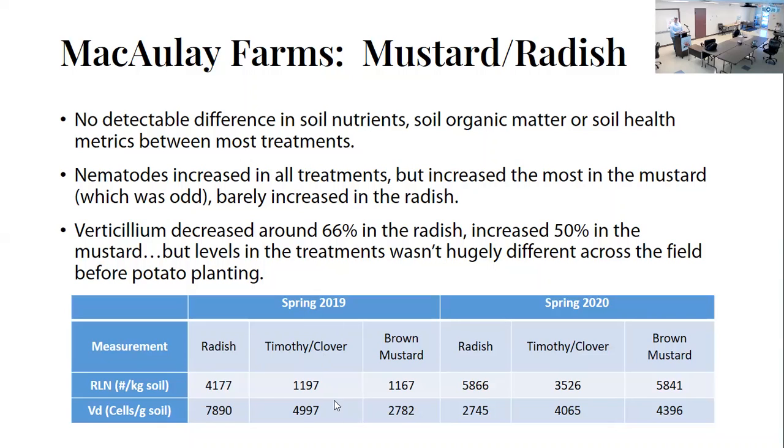So the nematodes did increase. You can see here, this is the before things were planted in the spring of 2019, and this is before things were planted to potatoes in the spring of 2020. So you can see there was a difference to start off in the parts of the field. Where the radish was going to be planted already had almost 3 times the nematodes of the other 2 strips of the field. So you can see that all of the treatments increased a bit in nematodes the following year, but they increased more in the brown mustard compared to where they started than the radish, which only increased slightly. And then there was more than double the amount in the Timothy clover, probably 3 times the amount, but it was still lower than the other 2 parts. These numbers of nematodes are moderate, I would say. They're not really high, they're not really low.